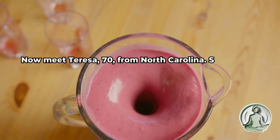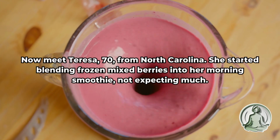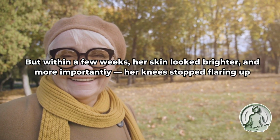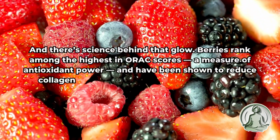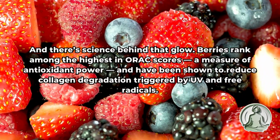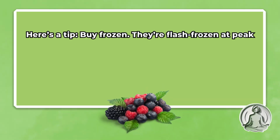Now, meet Teresa, 70, from North Carolina. She started blending frozen mixed berries into her morning smoothie, not expecting much. But within a few weeks, her skin looked brighter, and more importantly, her knees stopped flaring up after long walks. And there's science behind that glow. Berries rank among the highest in ORAC scores, a measure of antioxidant power, and have been shown to reduce collagen degradation triggered by UV and free radicals. Here's a tip: buy frozen.